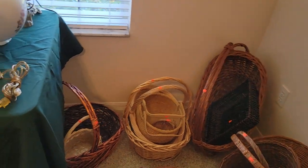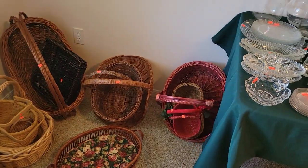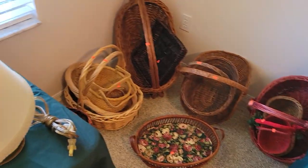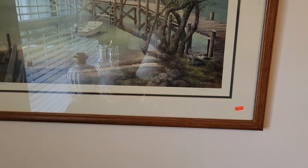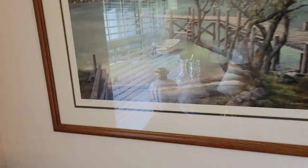Okay. Baskets. Now, I know you guys may have had your fill from the Longaberger basket house, but hey, here's some more. These are not Longabergers, but, you know, they're still baskets. Great for decor, great for staging. There's another Trip Harrison signed right there. Okay, called Keys Whaler. Numbered, if I can get you close enough to not be blurry. I apologize. There you go.